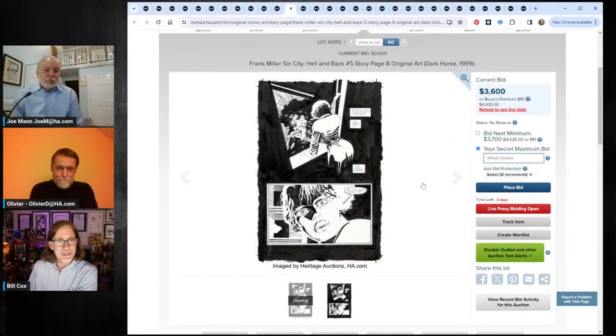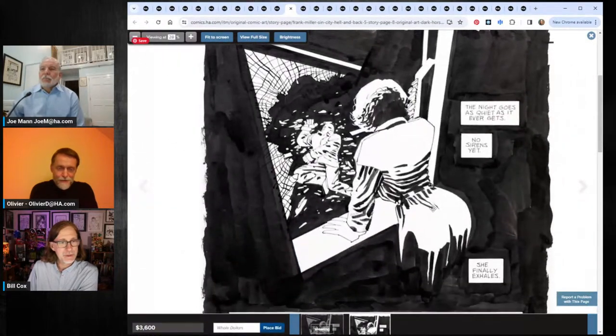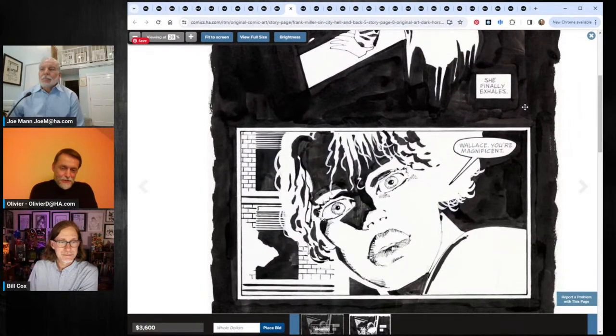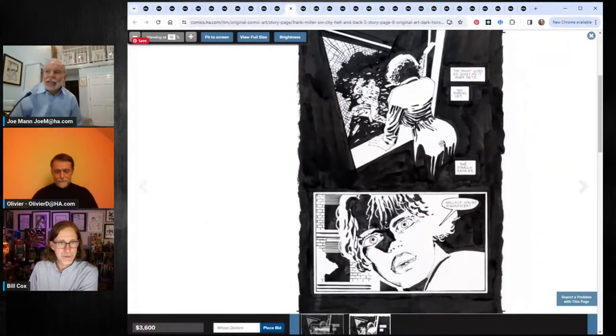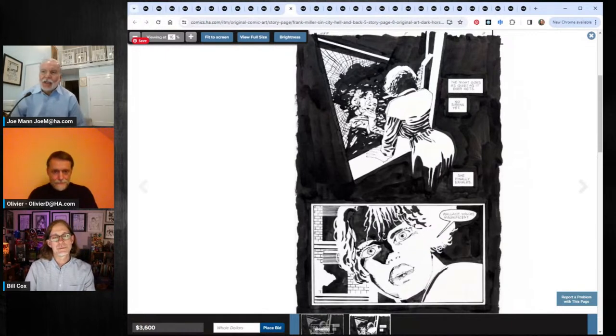Well, a little bit of Frank Miller here. Also a master of black and white. The lower panel is just a feast for the eyes. Yeah, that's just amazing. Yep, this is Sin City, 1999. Delia leans out of the window, staring at the corpse, a henchman who just tried to kill her and Wallace.